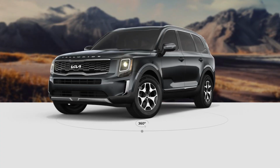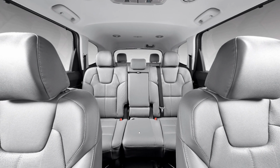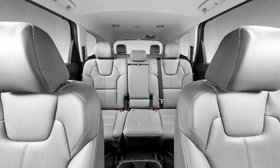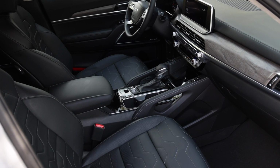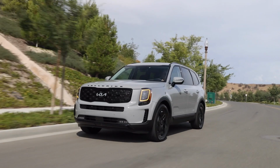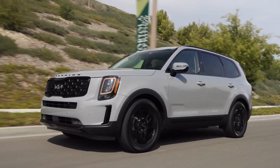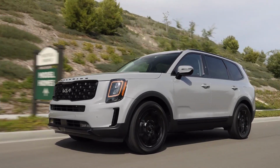Moving up to the EX will give you 18-inch wheels and second-row bench seats, which increases the total seating capacity to 8. The EX includes genuine cowhide upholstery, window shades for the second row, ventilated front seats, power folding side mirrors, and a hands-free liftgate. Add the EX Premium package and you get 20-inch wheels.